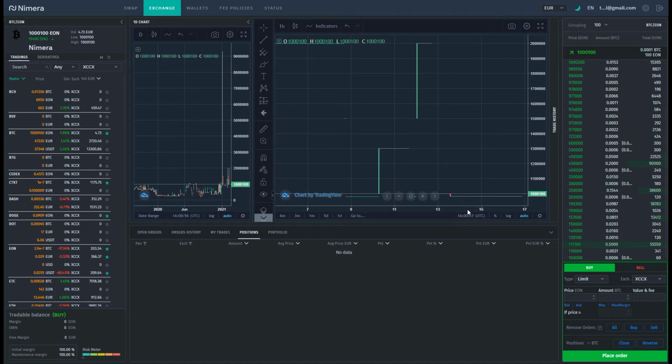So that's 1 million EON for around $56,000 US. But as you can see, the order book here does not take a lot of EON to really get this price action going crazy up. I mean, we have an order book between a million and 48,000 within like 25 trades here. So this is pretty incredible, and we could definitely see some price action.